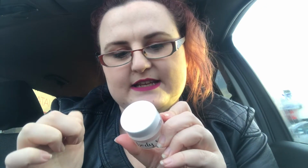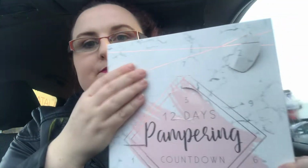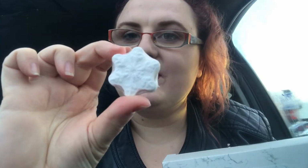So yeah, it just smells kind of clean. It doesn't have a particular smell like rose or anything, just a clean smell. Mum's just opened up the back. She's putting some stuff in. So now, day five, and we are up here. We do have another snowflake fizzler, and again, pop it in your bath and it will make it smell amazing. It does have a hint of smell. I'm not sure what it is, but it does smell nice. It's very soft, not an overpowering smell.